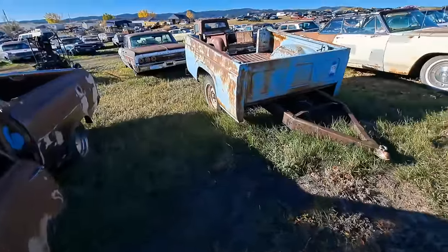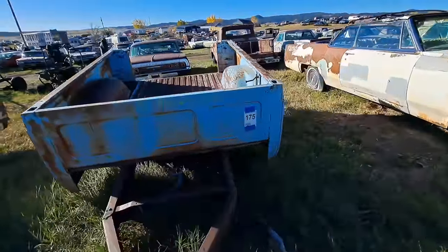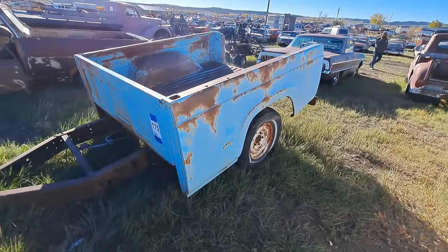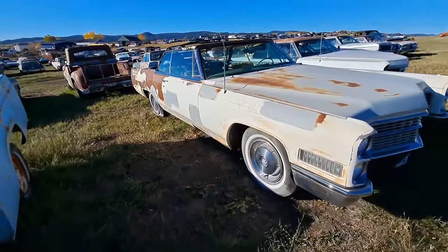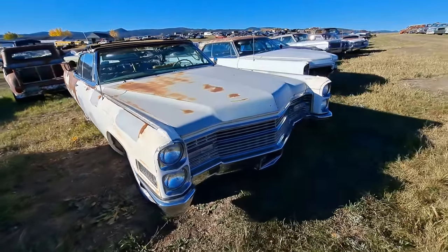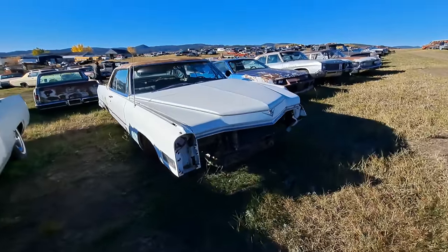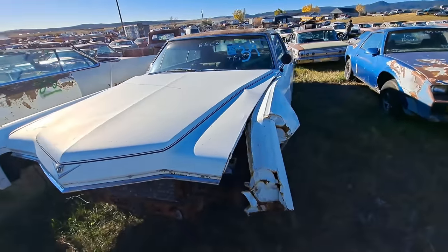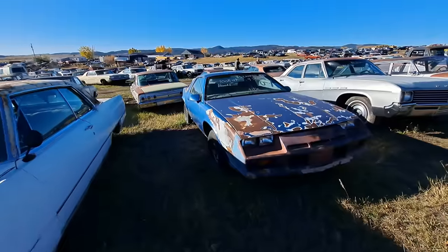Here's a good little Ford short box bed here. 59 square box. Good solid bed, missing the tailgate. It's a 66 Cadillac, big boat, convertible. Another 66 Cadillac here. This one got a punch in the eye at one point. Bent that fender around. It's an 85 Camaro.